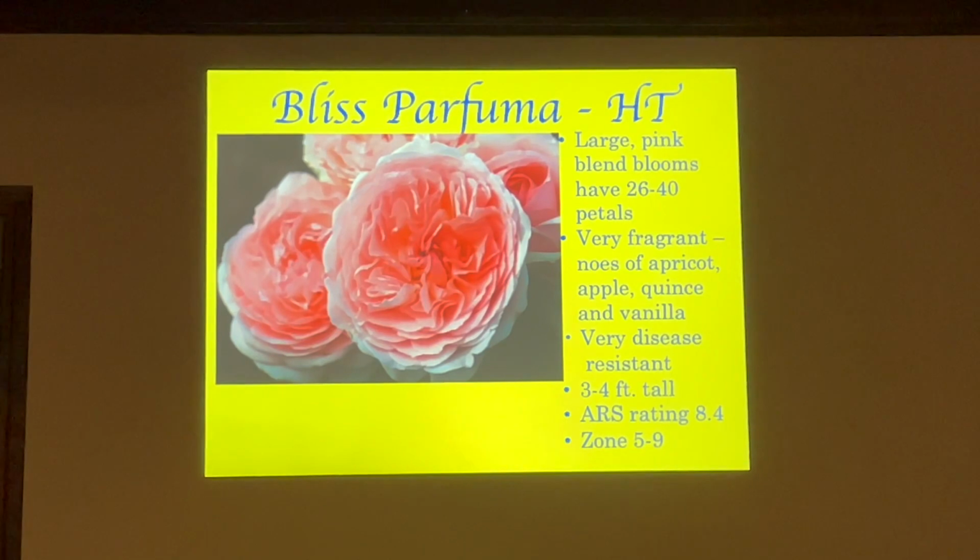The thing that I find about them is that the first year, don't expect a lot. They kind of sit there and look at you, and then you think, well, gee, this wasn't quite what I thought. The next year is when they really begin to show what they can do, and they do. This one has large pink blend blooms with 26 to 40 petals, and it's very fragrant. Apricot, quince, lots of fruity fragrance in there, and like all Kordes things, extremely disease resistant.